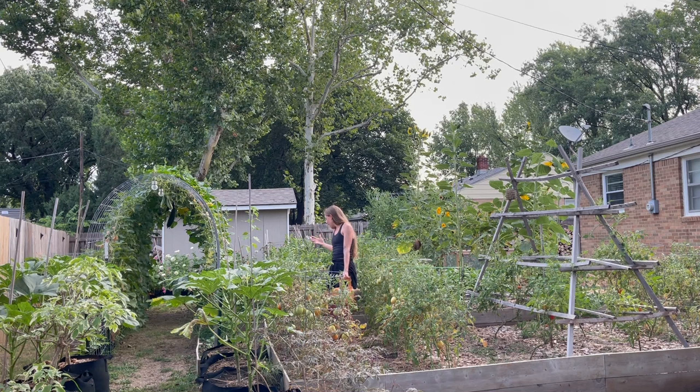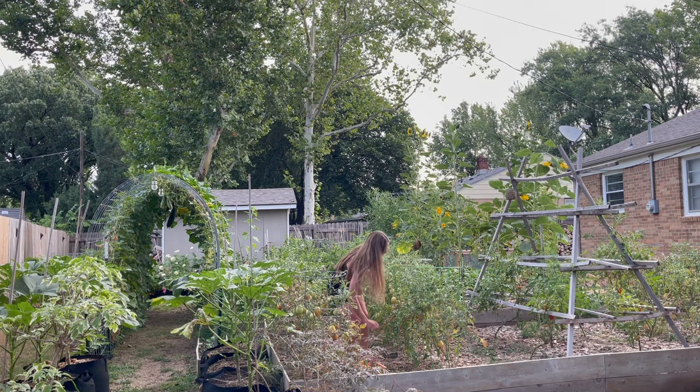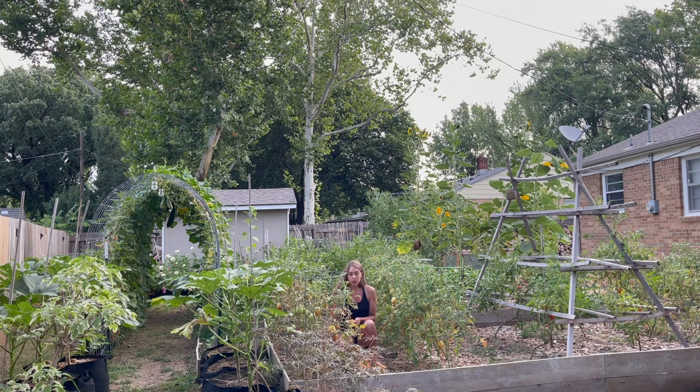I think I might need to move tomatoes to the other side of the garden next year and see if that makes a difference, because the last few years I just really have not been impressed with my tomato production. This year is definitely better than last year. Last year really sucked as far as tomato production goes because we just had so much crazy heat before we even hit like mid-July. So it just, I don't know.